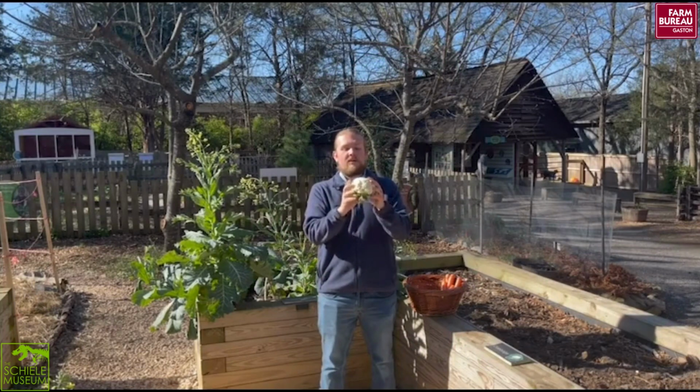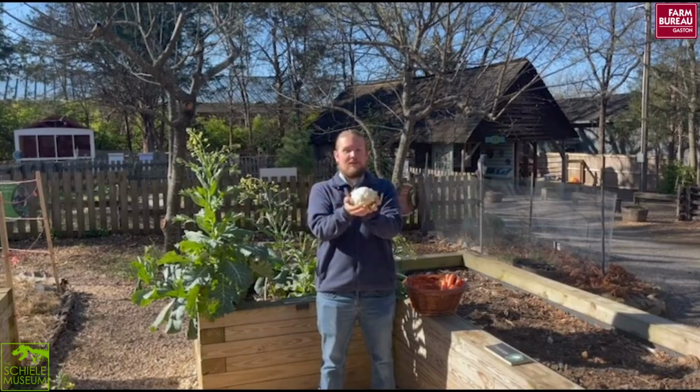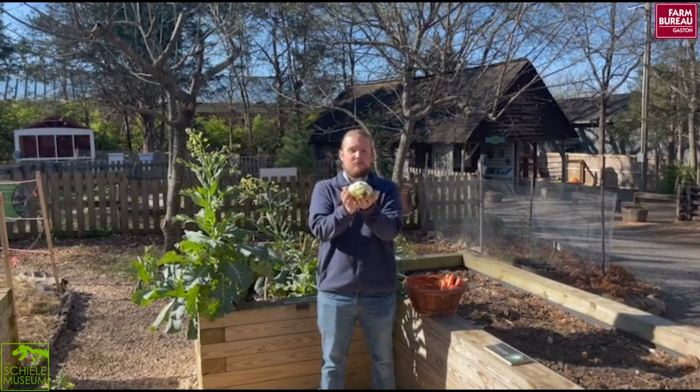So one issue with this vegetable in particular is cauliflower. It's the diva of the group. It does not like cold, it does not like dry, it does not like hot. So it has to have perfect conditions.